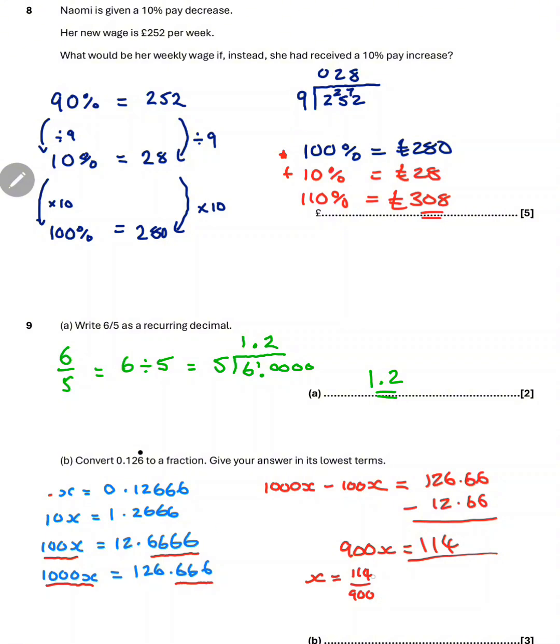It just says simplify, so let's just start halving top and bottom. Half of 114 would be 57. Half of 900 is 450. I know that both of these divide by 3. Okay, 3 into 57 is 19. And 450 divided by 3 is 150.